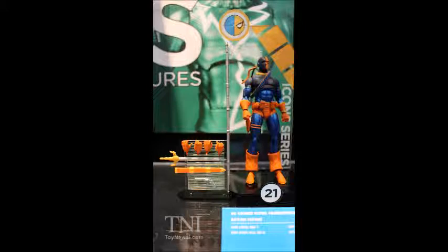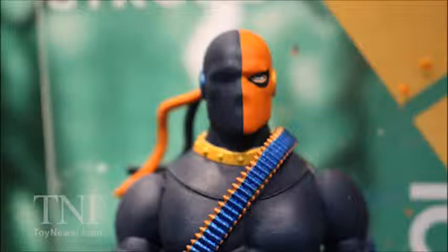But just the fact that he's got a sword, a couple of interchangeable hands, a staff, and a pistol is just kind of... Not really what I would expect from a Deathstroke figure. Like, this sword, I don't think anyone would display him with that. I just don't think it's a sword that he'd use? He probably uses it in the storyline.